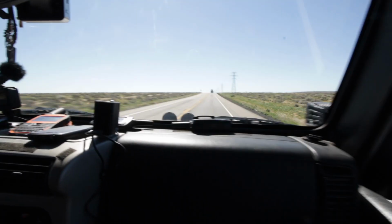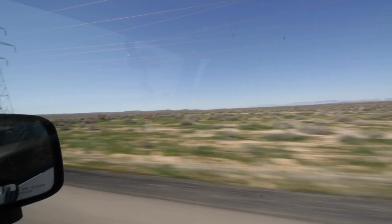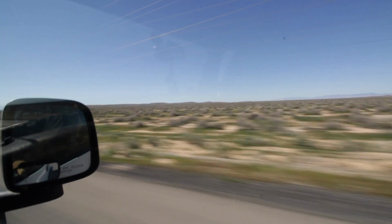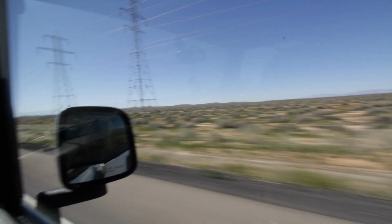Okay, we're just gonna keep moseying on. It is beautiful out here though, very green. I can only imagine what the Mojave Road is gonna be like, and Borrego for that matter. Let's keep going.